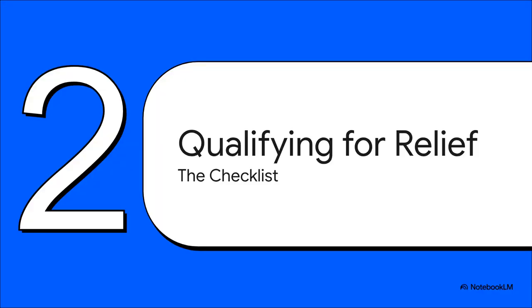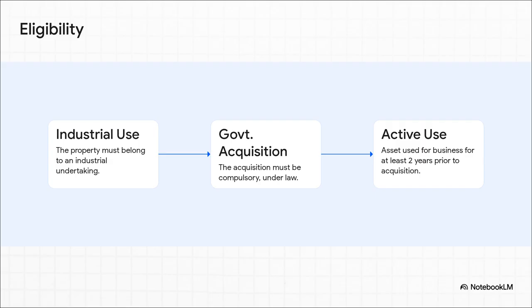Okay, so this sounds amazing, right? But hold on, it's not a free-for-all. You can't just claim it. There are some very specific boxes you have to tick to qualify for this tax relief. Let's run through the checklist. There are 3 main hurdles to clear. First, the property, your land, your building. It has to be part of an actual industrial business.